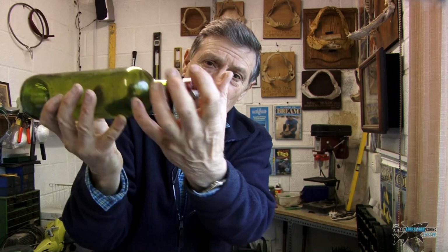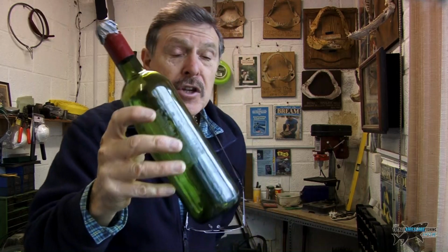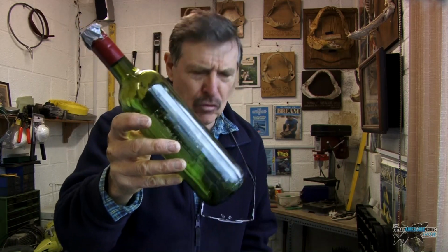So I don't want that, so I just put a piece of tape over there, or indeed screw the cap on. Now this was a particularly fine Merlot, Cabernet, Sauvignon.